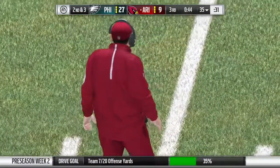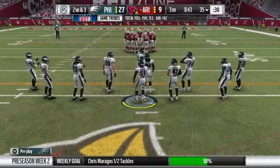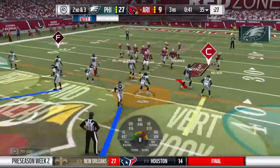Not easily done. First play of the drive, let's give credit all around. Excellent blocking, but the guy carrying the ball, he was the finisher. A really nice run.